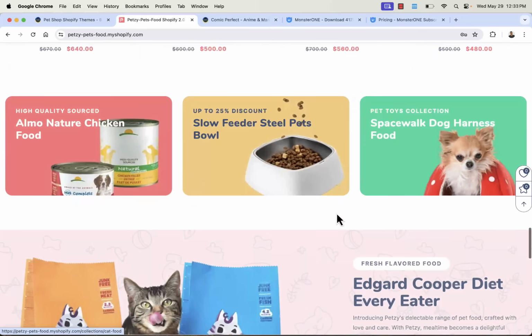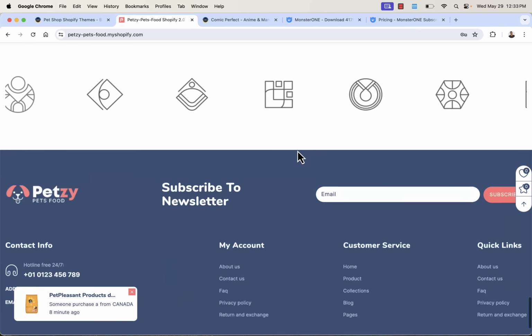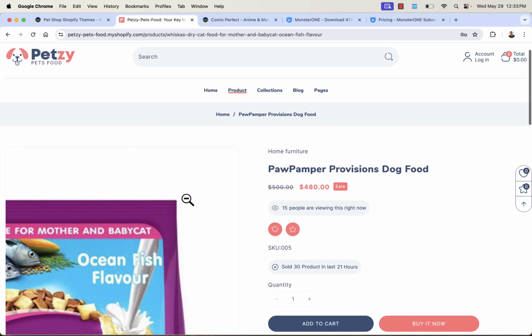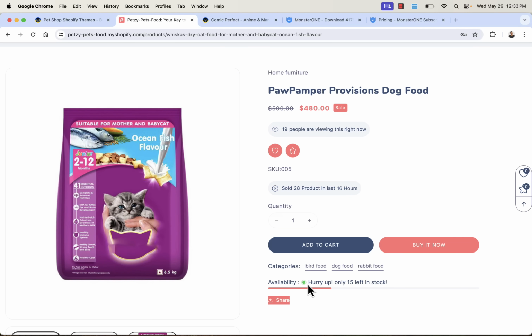The cool part is this is going to look great on mobile as well. It's going to look good on tablet as well. And this is just one of the many customization options that you could end up with when you have something that looks like this. You see all the different page types up here in the product features, and take a look at a product countdown over here as well, right? You see the availability going down. So lots and lots of different features.